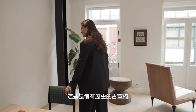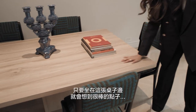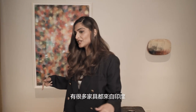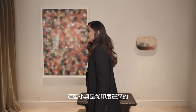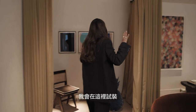These are old antique chairs that we've reupholstered with this incredible fabric. Love this piece, it's so beautiful. Always something amazing comes out when we're sitting on this table. A lot of the stuff that I have is actually from India. So this Naga table is from India, which I have shipped here. This little Pierre Generé chair, which is my favorite little piece. I love Pierre Generé. I do my fittings in here.